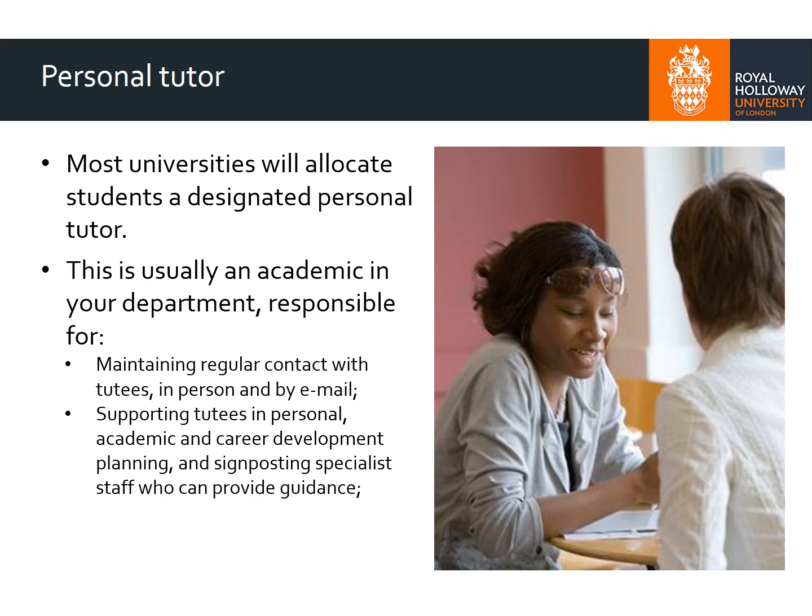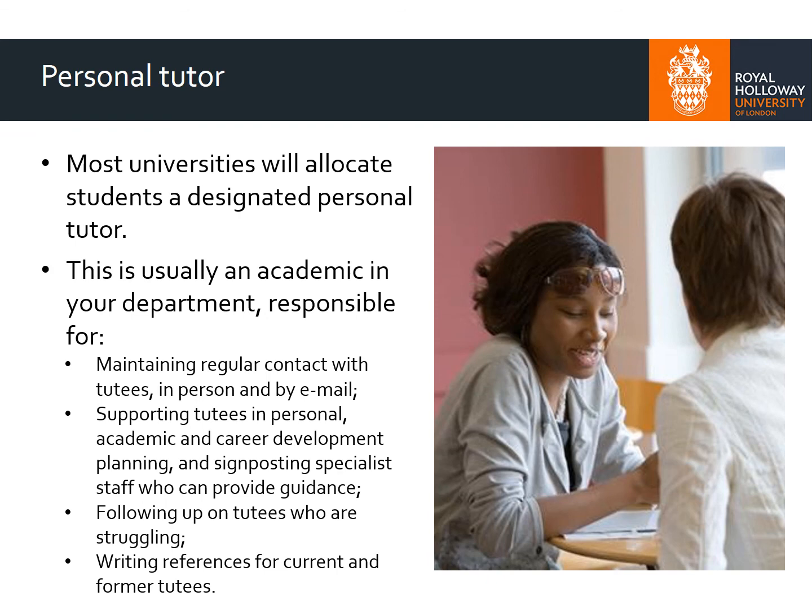So they will support you with personal issues, and that might be by, like it says, signposting specialist staff who can provide guidance, or they may be able to provide support individually. But they can also be there to support you academically, and also things like careers, planning, etc. If there are indications that you're struggling with the course, they are there to follow up and support you. And they're also there to write references when you apply for work or further study following your course.